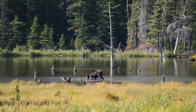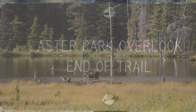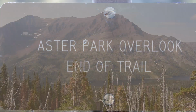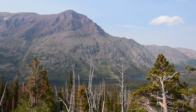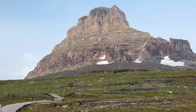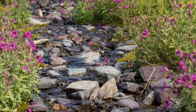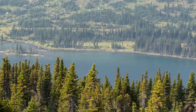There are lots of trails to suit all hikers and all interests and abilities. In the Two Medicine Lake area, there is the Astor Park Trail, which is a 4-mile round trip up the mountain to an overlook that overlooks Medicine Lake. There is the very well-known Hidden Lake Trail by Logan Pass, and this is a 3-mile round trip to Hidden Lake Overlook. Again, a beautiful, beautiful view overlooking the lake.